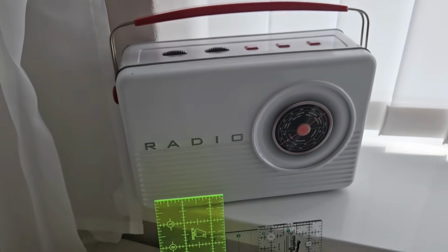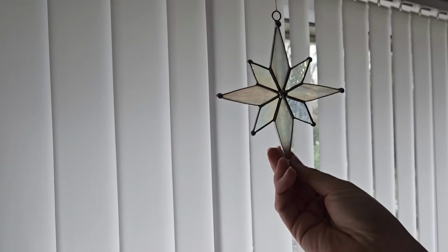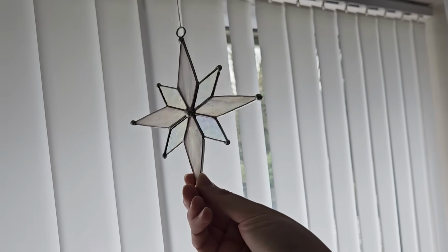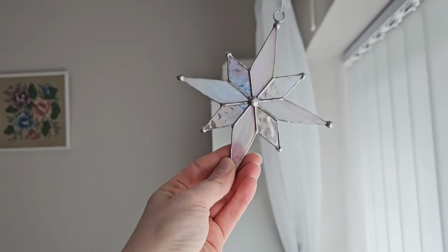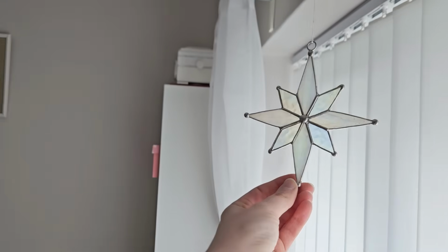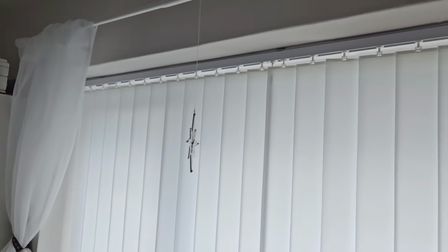And this is just a tin of a vintage radio. It's not a real radio, unfortunately. My sister bought me this for Christmas. I don't know if you can see it quite well because we're obviously looking into the light. It might have made it quite dark. Is that catching the light nicely? And I've just got that hung from the curtain pole.